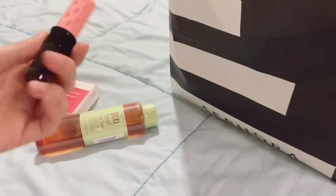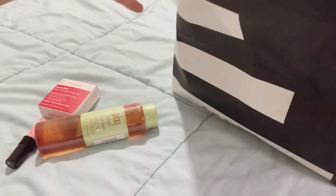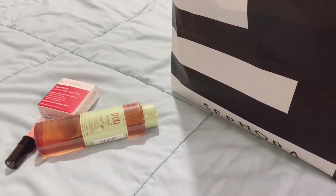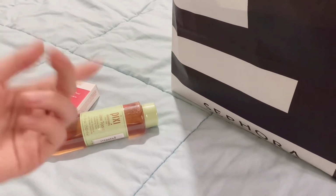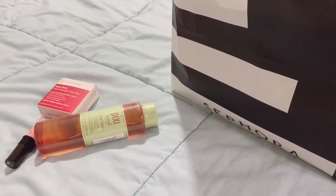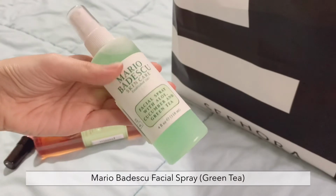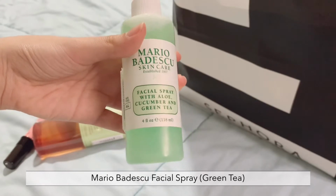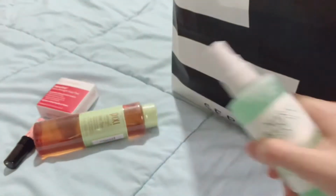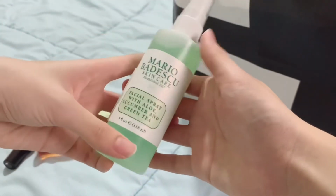Then lastly, to hit the 250 ringgit quota, they are like, you know, just buy something 40 bucks to ensure that you get the free gift. I mean, come on, there's just 30 something bucks left on my card. So I got this. It's the Marubdowski facial spray with aloe, cucumber and green tea. Yeah, I tried to smell it, it's not bad, but I don't really use face mist a lot.